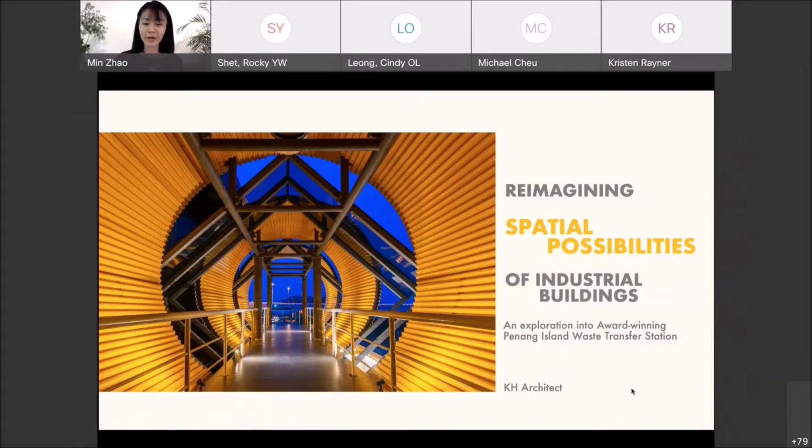Today I'll be speaking on behalf of my office. The topic of the day is reimagining spatial possibilities of industrial building. It's basically an exploration into the Penang Island Waste Transfer Station.